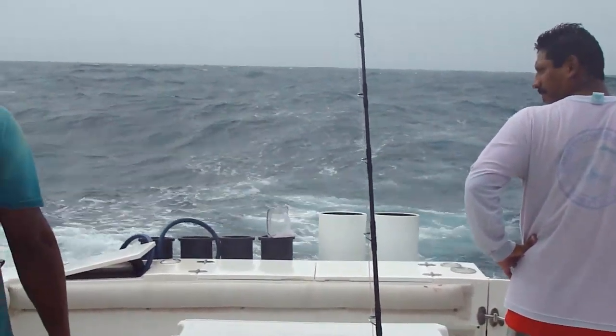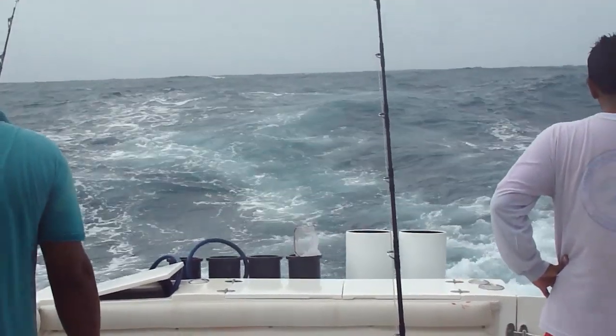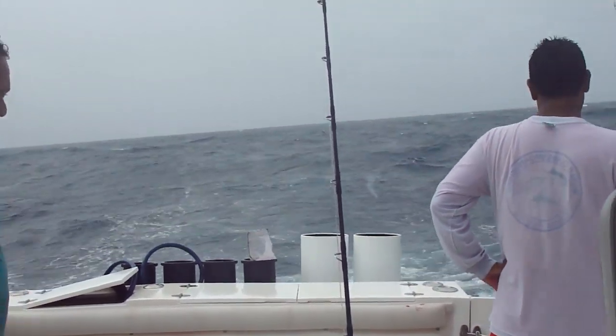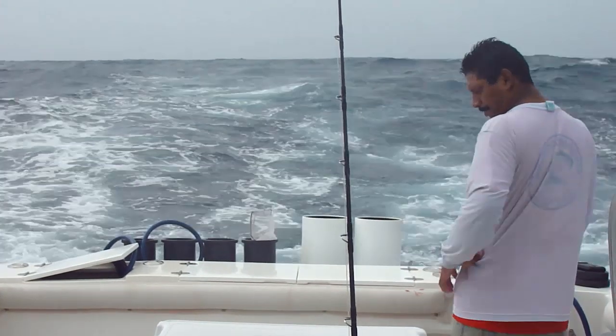We got about 5 Fargo 20-pounders. We got some blue jacks, got 20-pounders. We're trolling 8 lures right now. We just caught a wahoo.